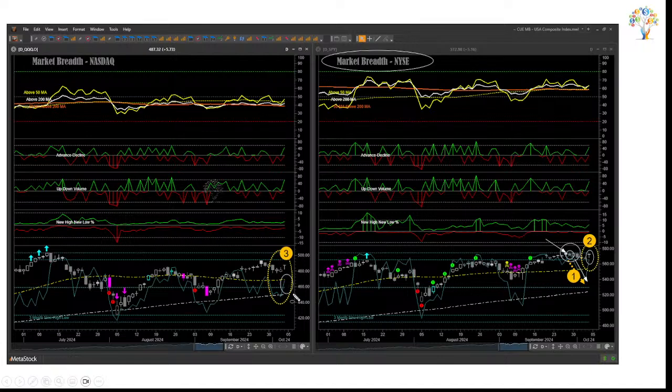Nasdaq continues to lag. That means again we are able to look for shorts in some of the stocks that are in NYSE. Those stocks would also be at a very high price level. Short those stocks. Whereas overall it is perfectly alright to buy because Nasdaq is continuing to lag. It is not at all near overbought level.